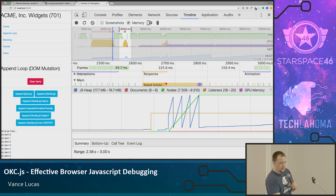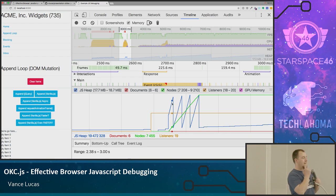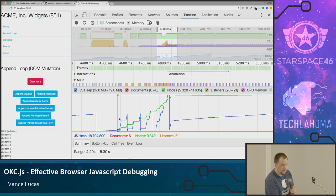And in our vanilla JS, we still get some garbage collections, but not nearly as many. Why is that? It's because jQuery's parse HTML is actually pretty expensive. We were naively throwing some HTML in there that we expected jQuery to parse and create an element out of, and it's actually pretty expensive to do that. So in the vanilla JS, we're doing document create element instead, and that actually saves us quite a lot of memory, so it's not having to garbage collect as much. And then over here, you see some small ones, but again, not much.